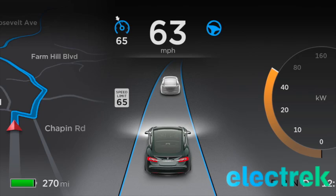How does it handle pedestrians at the moment? It should not hit pedestrians, hopefully. It does sense pedestrians. It can see pedestrians. It can see cyclists. So it should avoid them, or it should actually brake before hitting them. It should handle them well, hopefully. Exercise caution at this early stage.